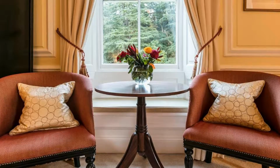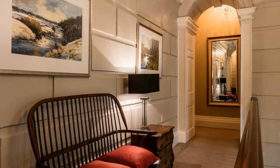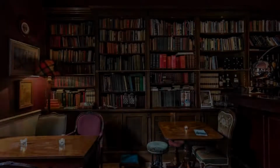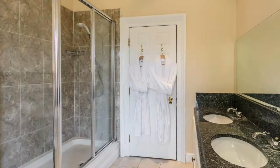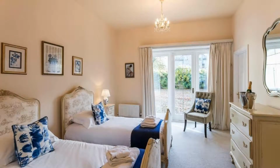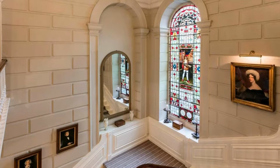Now you are watching a 4-star hotel. The location of the hotel is outstanding and guests love walking around the neighborhood. There are 8 types of rooms available on booking.com. You can book online and enjoy it. You can see more than 100 reviews of this hotel on booking.com. Its review rating is 8.6, which is fabulous.